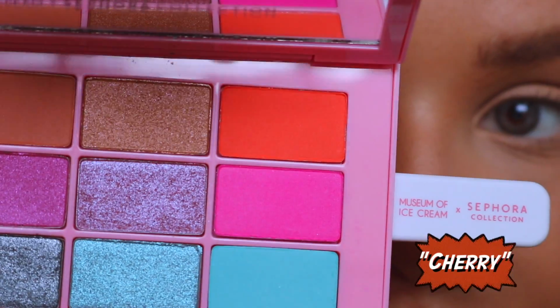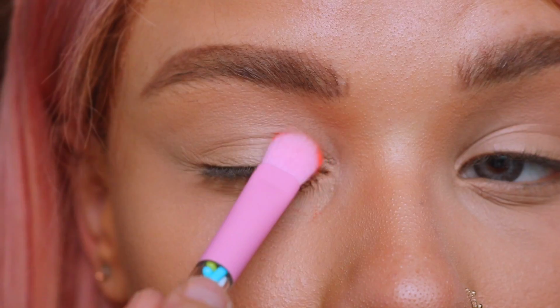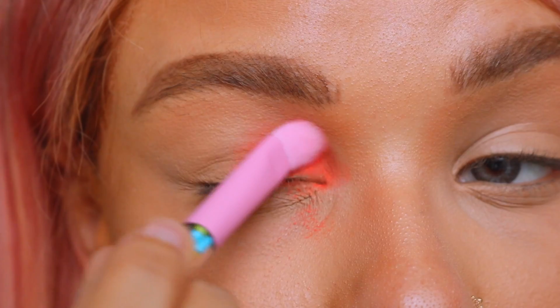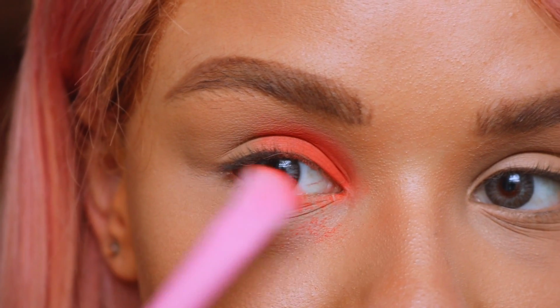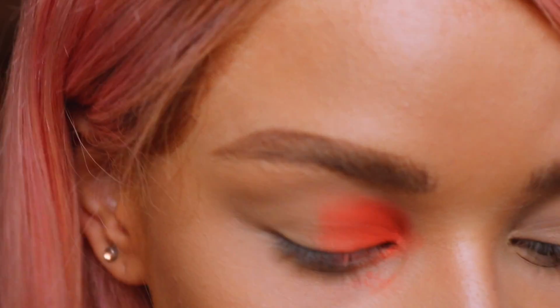So what I'm going to be doing first is going into that orange color up at the top there, and I'm going to be putting it on the inner third of my eye. I'm going to do just the top for now, but we are going to, oh my god, it's so pretty. Wow, did you guys see that? I'll assess the fallout later. And we are going to buff this out, so don't worry about it being absolutely perfect. You can see it's on my inner corner a little bit. We're also going to go down and mimic it on the bottom, so the fact that it's coming down a little bit into my waterline, I'm not worried about.